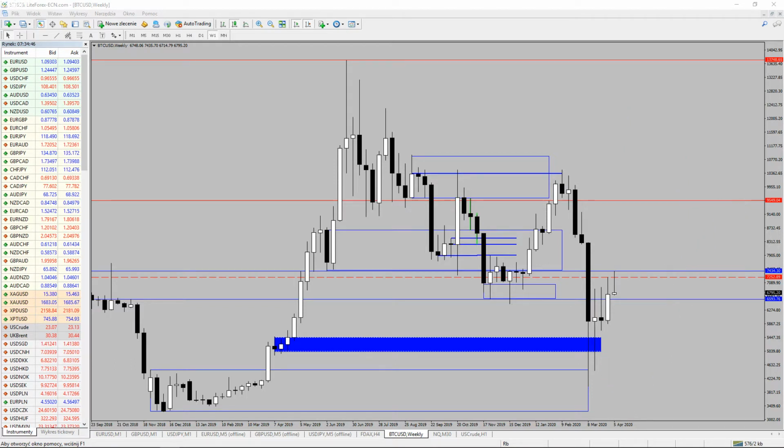Anyway, what is important is that we have another rejection at the yearly open. After this huge monster sell-off we've seen, we were trying to recover. We've seen an attempt to break the resistance level over here, some kind of supply. A week ago we hit the yearly open. This week we even tried to move above, but the weekly supply stopped us here for now.